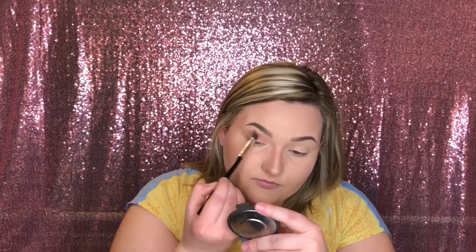This color is also blending out pretty nicely. The key with these colors is you just don't want to go too fast. So you want to build them up slowly and you want to create this really smooth eye look. If you go too fast and you get too much product on your brush and you're just kind of trying to rush through it, then it's not going to turn out that great.